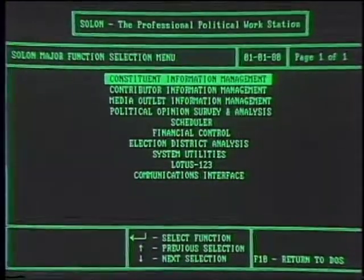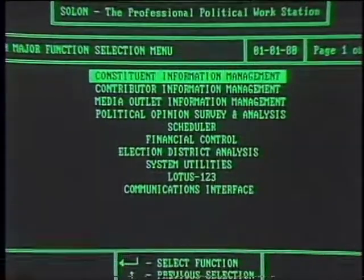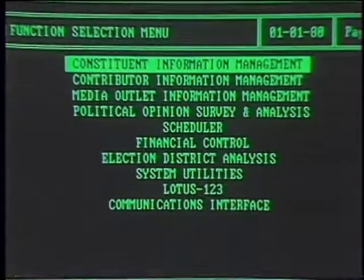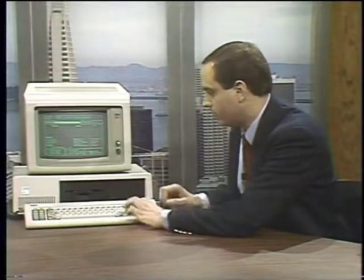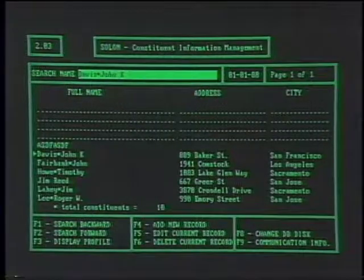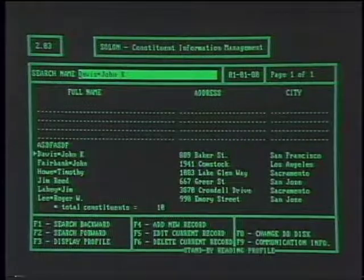How about a demonstration? Sure. Let's take a look at the political office management segment. This actually is installed right now in every assembly office in the state of New York. And that's this first one that's up here now. So this would be the casework management you were talking about. That's correct. And so a constituent writes the office, and the first thing you'd probably want to do is see if that individual had written previously. In this case, let's take John Davis here and take a look at him.